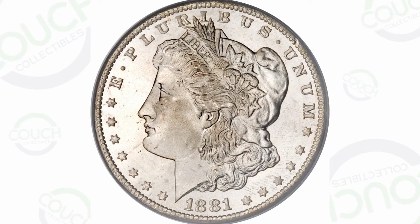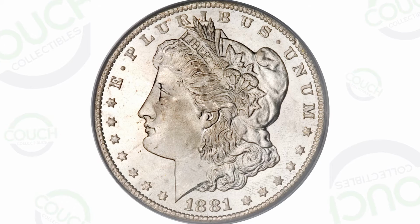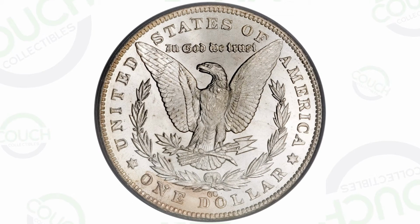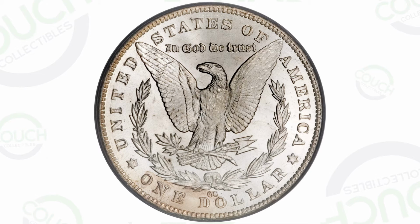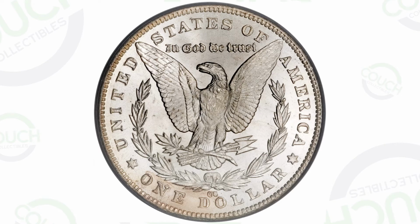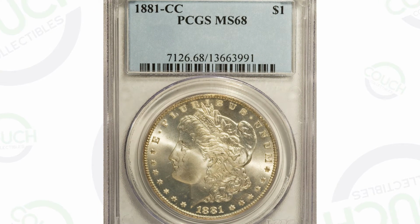As always, let's just hop into this one. Alright, starting off first with an 1881 CC mint mark. So for this year in 1881, you will have different mint marks. You will have Carson City, which is CC. You will have New Orleans, which is the O mint mark. You will have an S mint mark, which is San Francisco, and a no mint mark, which is Philadelphia.